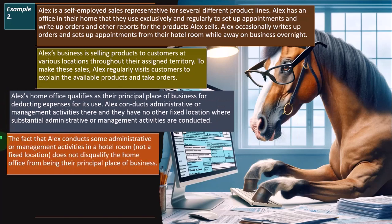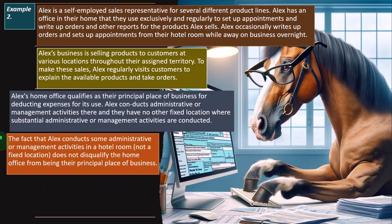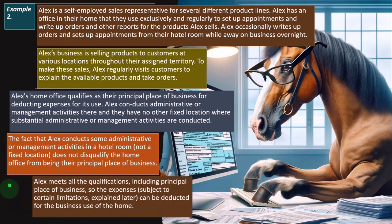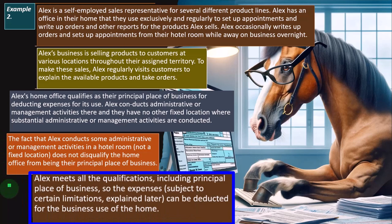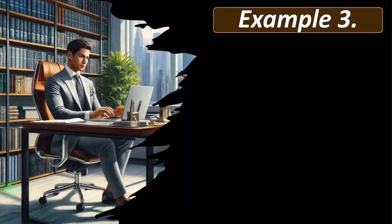So the fact that Alex conducts some administrative or management activities in a hotel room, not a fixed location, does not disqualify the home office from being their principal place of business. That's just what I said. I told you. See? So Alex meets the qualifications indicating principal place of business, so the expenses, subject to certain limitations explained later, disclaimer, can be deducted for the business use of the home.